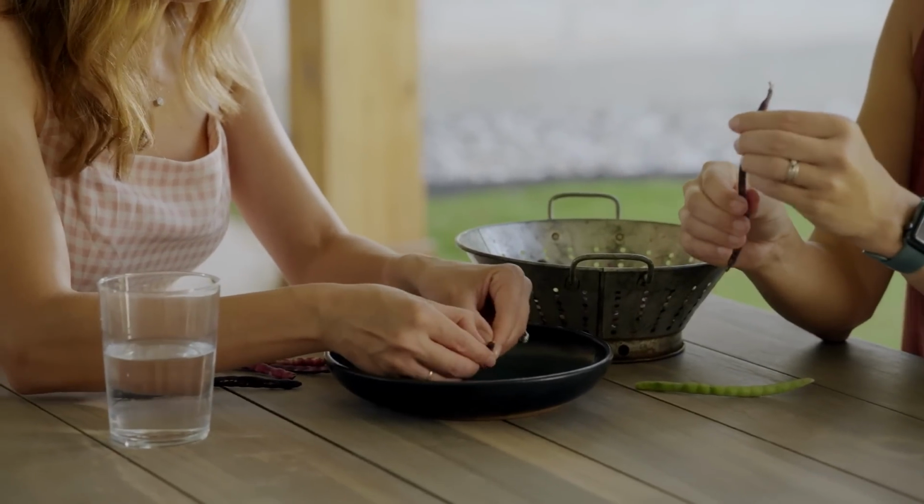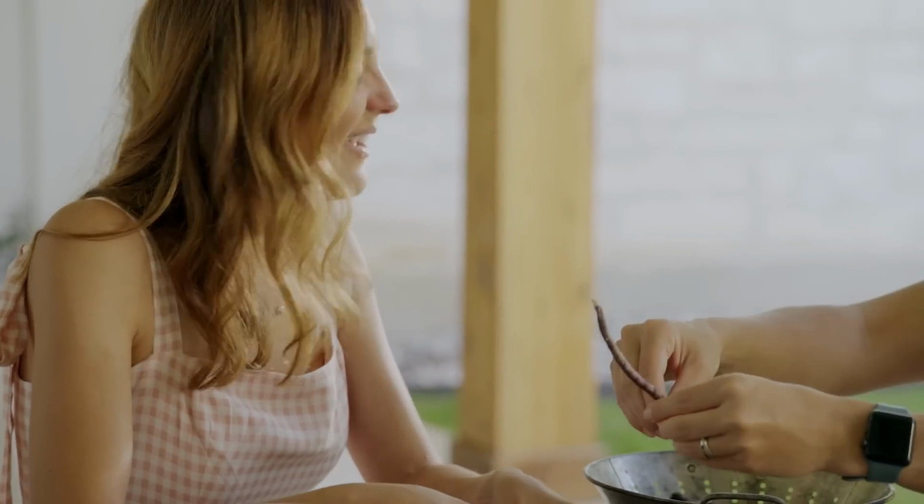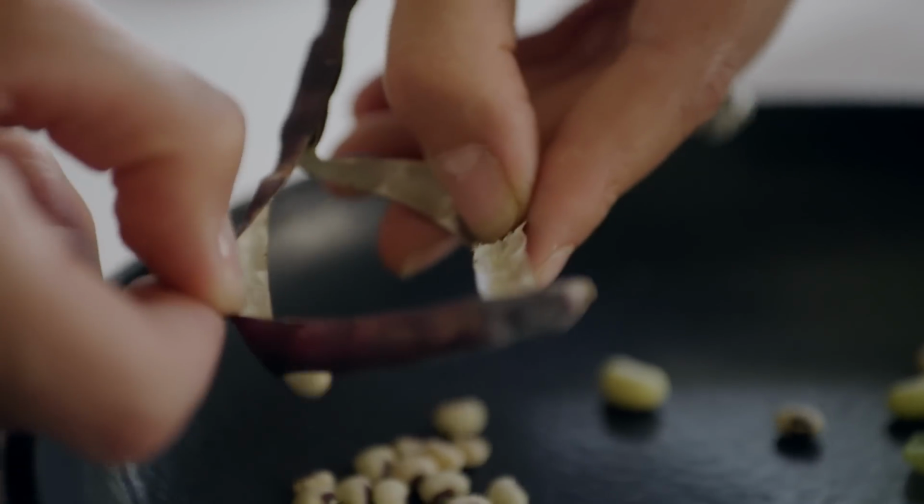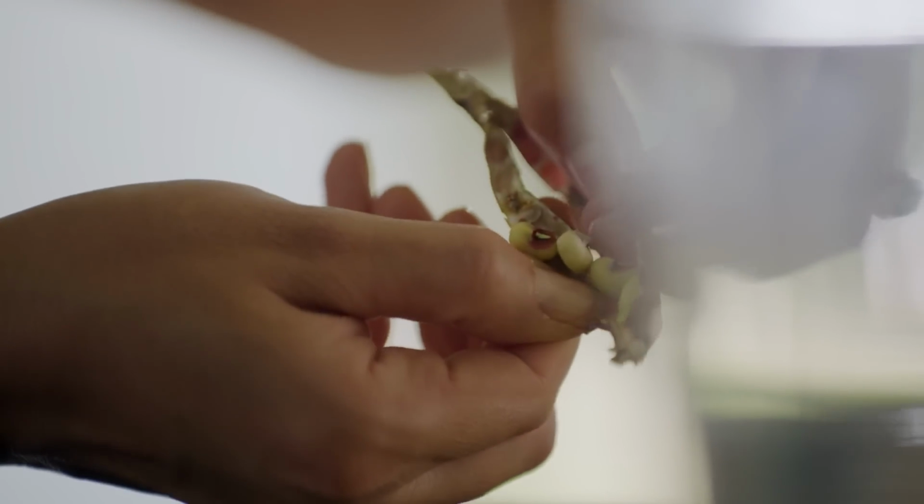So do you have a method? You've done this so many times, you've probably got a system down, huh? Yeah. The main thing I like to do is just hear them drop. Once you get it split, you can just rip it open like that.